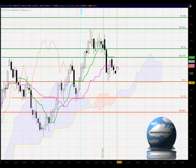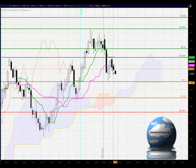As I've mentioned, rallying up through the Kijun-sen may be difficult for this market, but if it does manage to do so, the Tenkan-sen is trading around 131.47. That will be a decent level of resistance for this market, and then up to 132 and 133.21 beyond there. So for the next week's trading, the next day's trading, this market is still trending down.